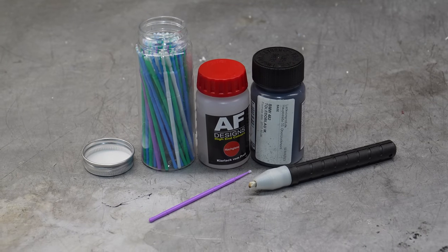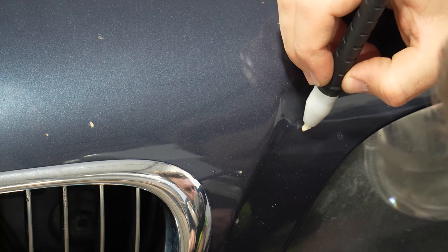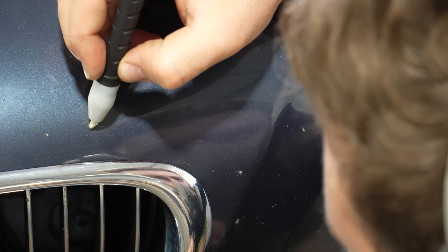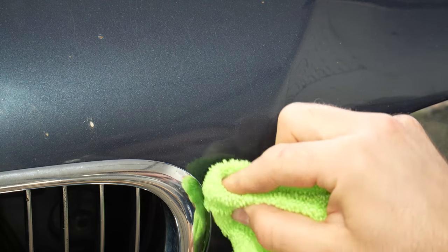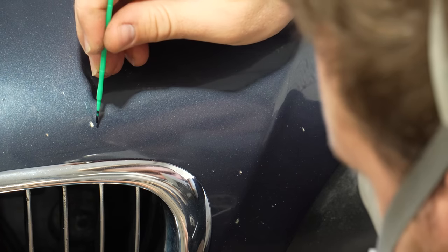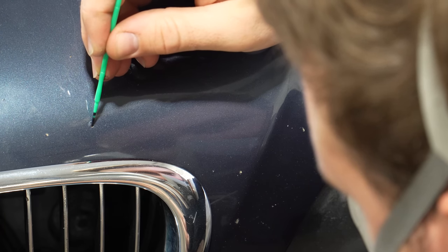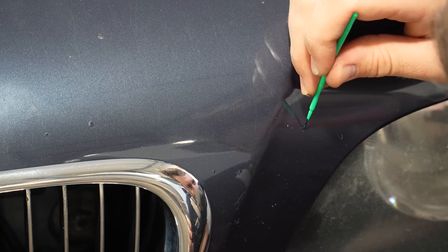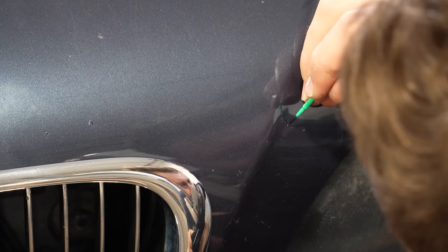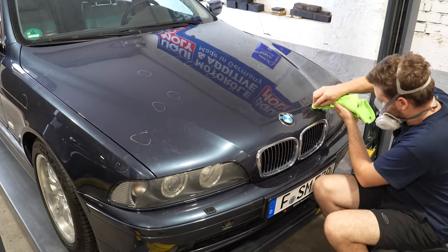This is what we're going to use to touch up the rock chips. First, I'm using a fiberglass scratch pen to remove the surface rust. Then alcohol to clean the surface. And I've mixed a bit of paint together with the clear coat, and now with just a small plastic tip, I'm dropping the paint into the chipped area. I'll be repeating this process on the entire car wherever I find a paint chip or a deep scratch that exposed metal.